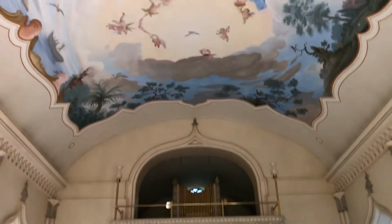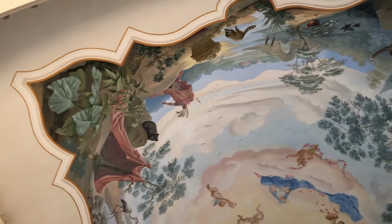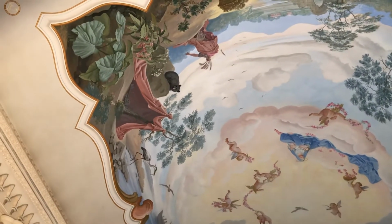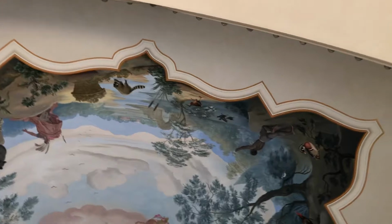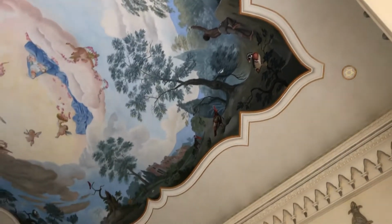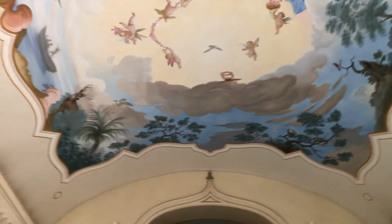But the ceiling in here, I'm not going to compare it to the Sistine Chapel because that would just be completely unfair to whoever painted this. But this is not bad. It definitely has symbolism. There's some Native American scenes up there. It's local wildlife. There's ducks and raccoons. There's cardinals and other local wildlife around the outside.